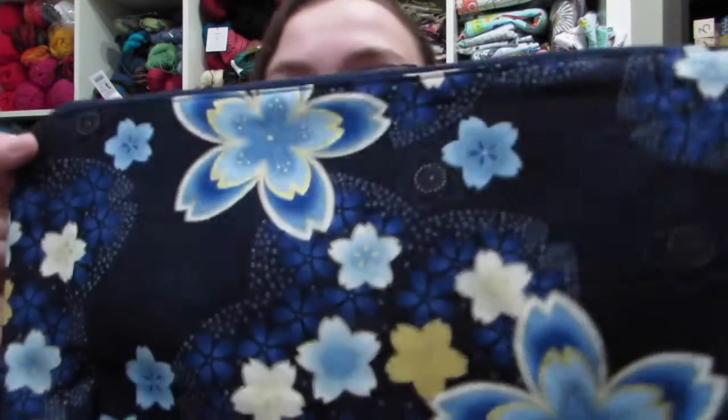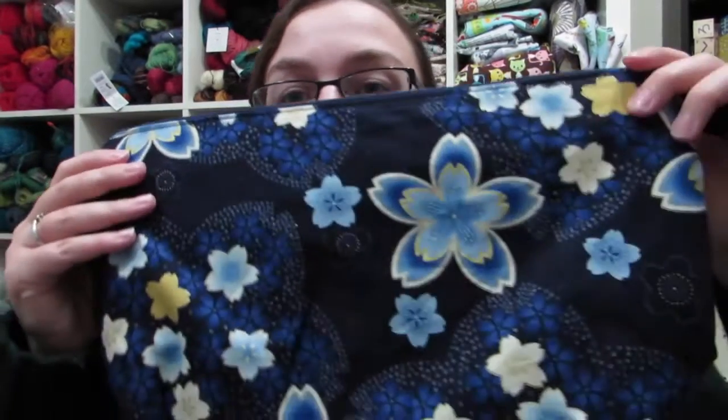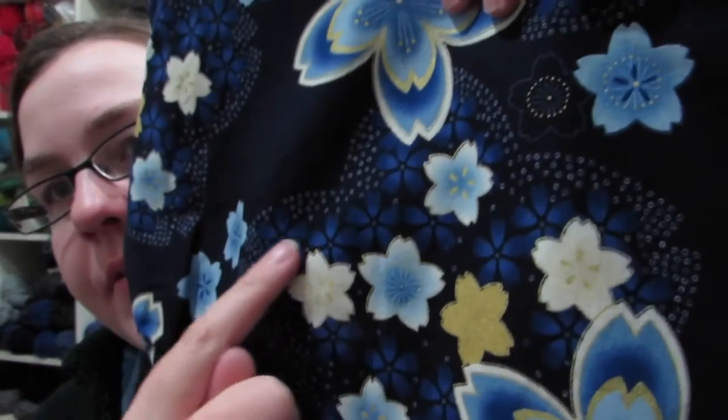Another Japanese inspired one. Blue sakura, or cherry blossoms. I really like this motif in here. As you can see, it's like this massive motif and made up of all cherry blossoms as well. Super cool.